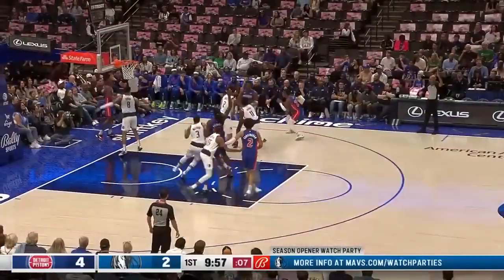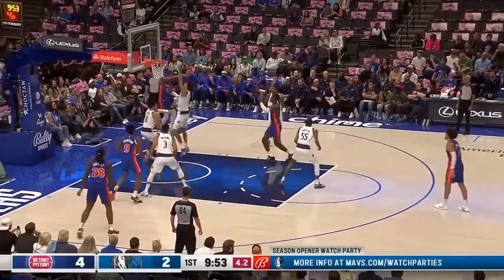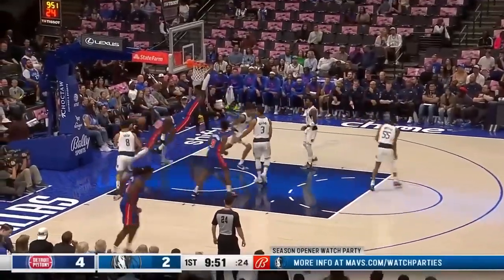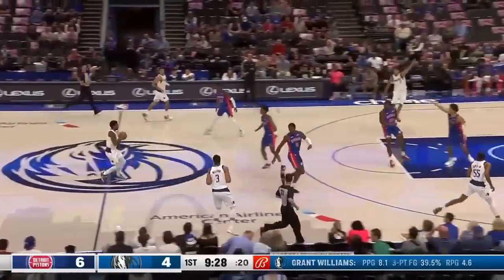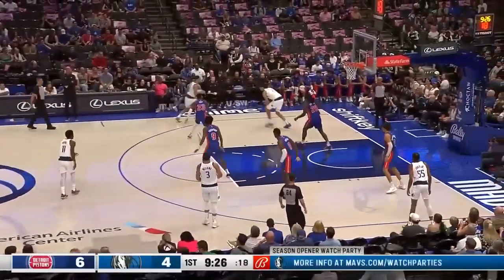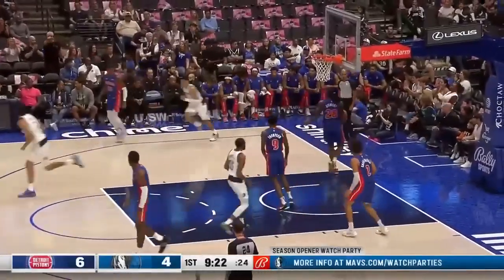But in the summer of 2021, he reclassified to being in the high school class of 2021 and went to his 1 year at Memphis, and now in his second year with the Pistons. Cade Cunningham off target on a three-point try, and Dallas comes down looking to tie the game or take the lead if they knock one down from deep, which is what Josh Green does.